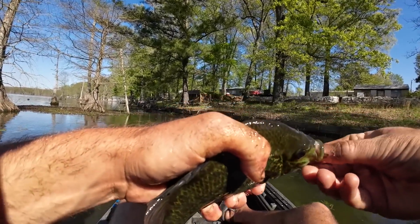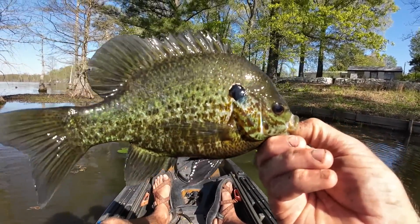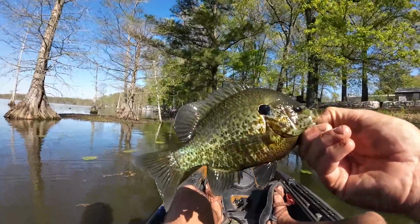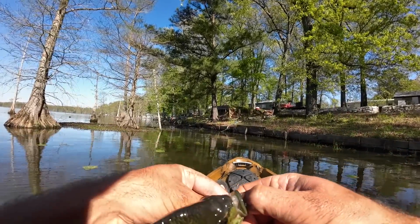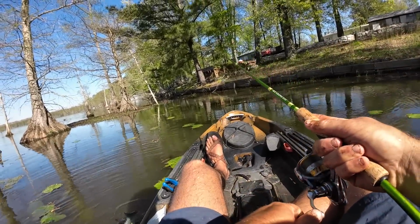No wonder I can see them. They're so dark. They're just sitting there. Big hybrid bluegill. I said I wouldn't keep any more, but I'm definitely going to keep this one. I love the hybrids because they're more round. You see, they got just so much thickness. A big chunk of meat you can get off these guys. Okay, right here is the money spot. I know it's the money spot.